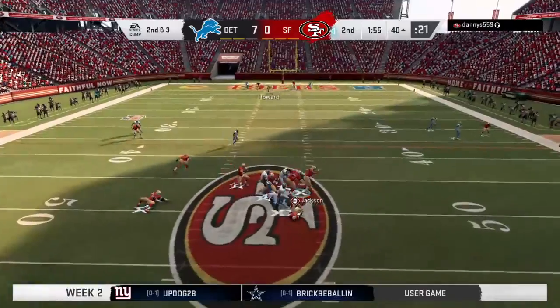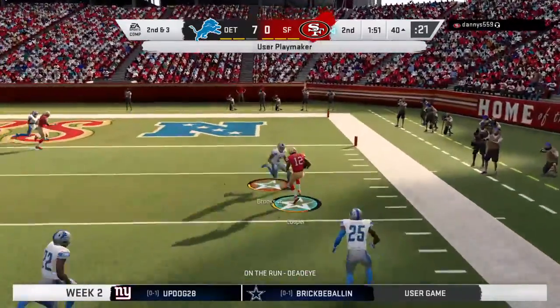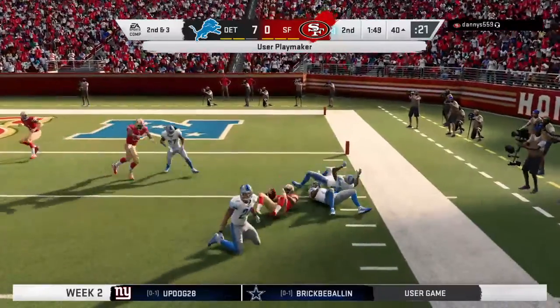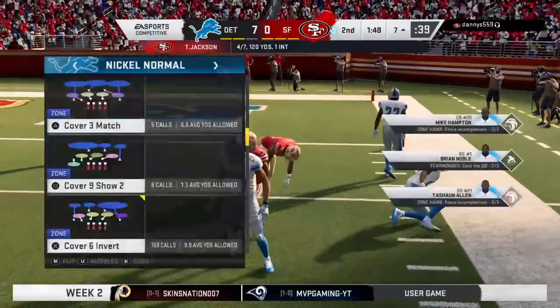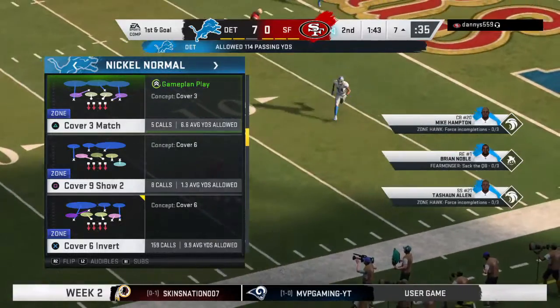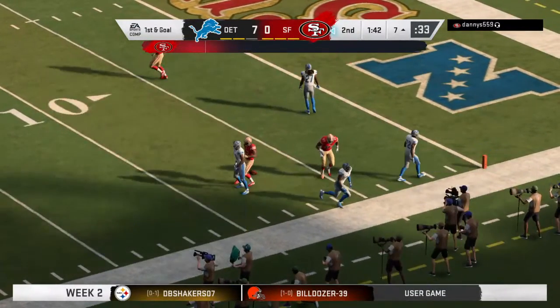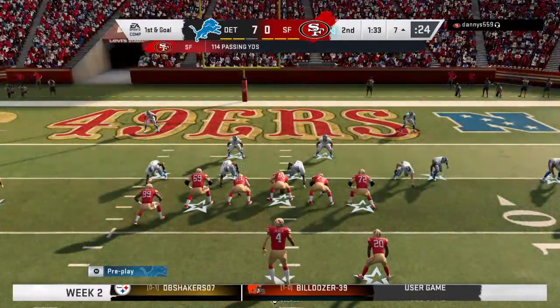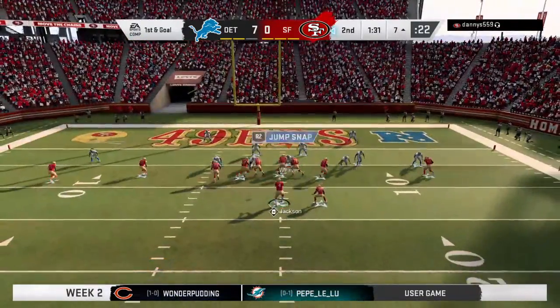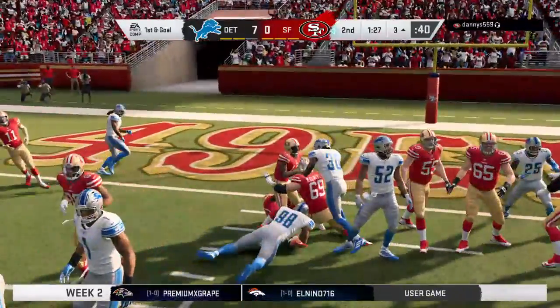Jackson. Eluding the pressure right. He's got the connection to Cooper. And finally down he goes as they work it inside the 10 to the 7. 33 yards that time. For an offense that has not found the end zone yet, that's a big play. There's the spark right there. The big play that they needed. Now they've got to go ahead and finish this drive and put this ball in the end zone.